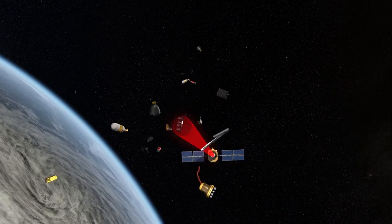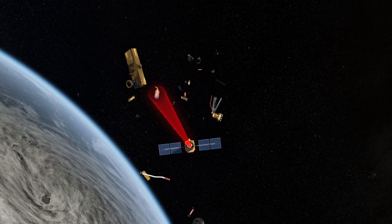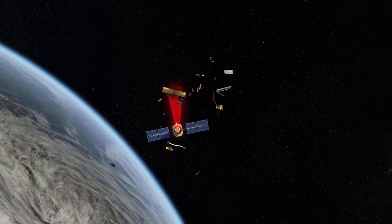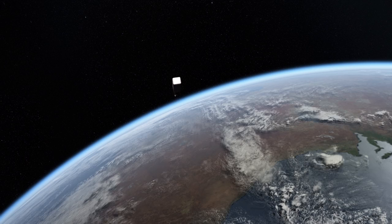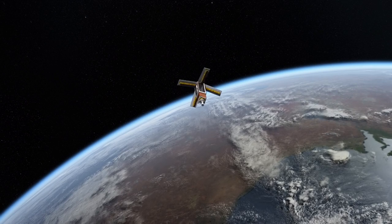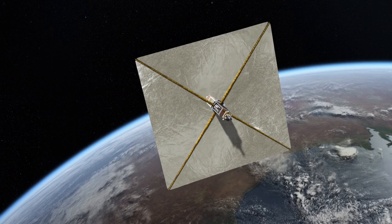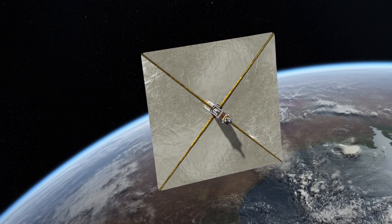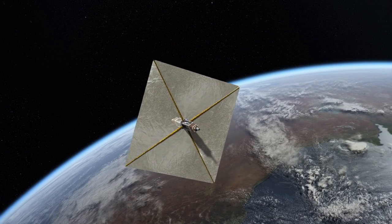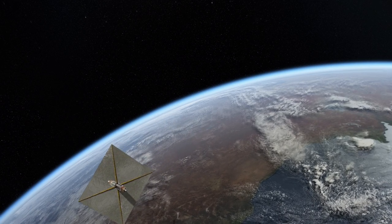Lasers could one day sweep space, striking smaller objects, slowing them down, and causing them to tumble into the atmosphere. Solar sails could someday be part of the satellites we launch, helping them to deorbit once their work in space is done. Spacefaring nations are now working to develop sustainable methods to explore space and new technology to reclaim what has been left in orbit.